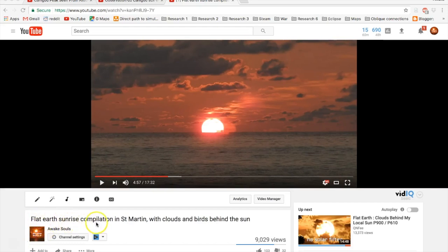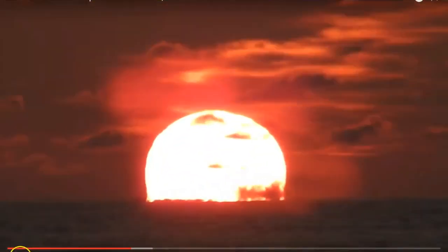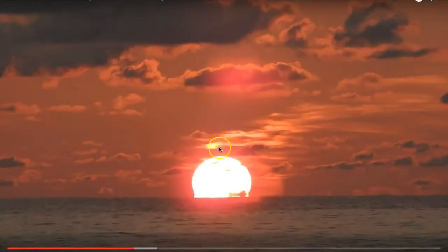So for my Flat Earth Sunrise compilation in St. Martin, this is some of the very first footage that I ever took. This is a sunrise. And let's take a better look at this. And we'll let this play. You see this? Do you see the illumination on the clouds local right around the sun? You see, this is a cloud right at the waterline, which is really strange, but you get that reflection right here at the horizon, some sort of a flare. It's interesting, I don't understand it completely, but this is a local sunrise.